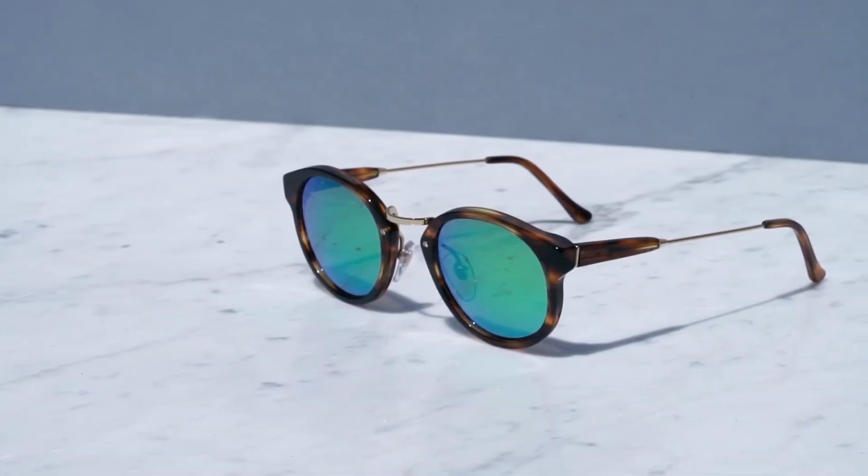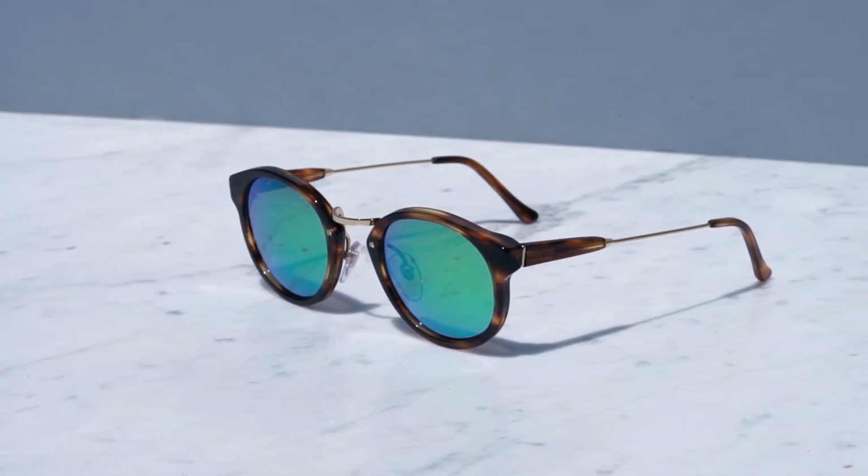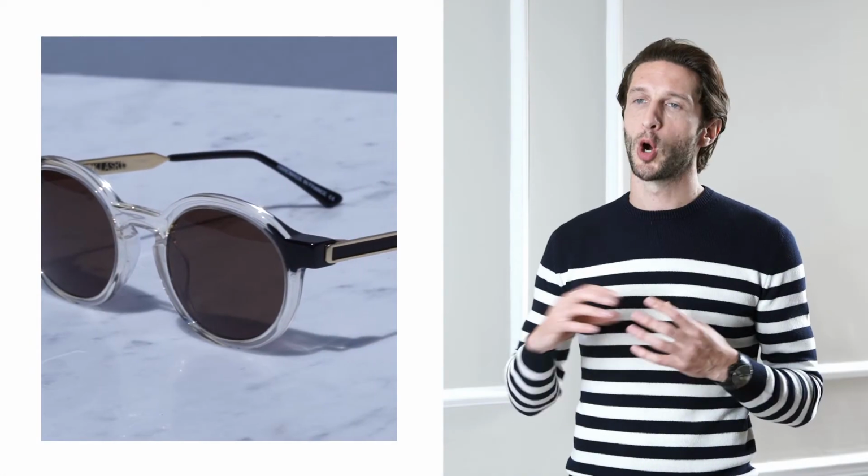So these are contemporary frames we're looking at, but with a slight twist. Something that's a bit more fun, perfect for injecting a bit of color into your outfit, and a bit more rock and roll. We're looking at mirrored lenses, see-through frames, gold arms, anything to give your outfit a glamorous edge.